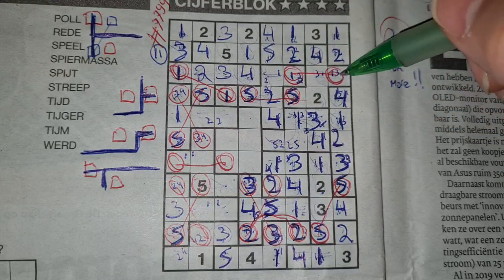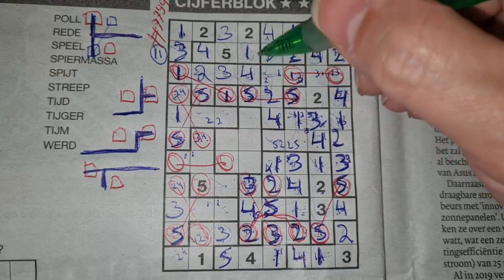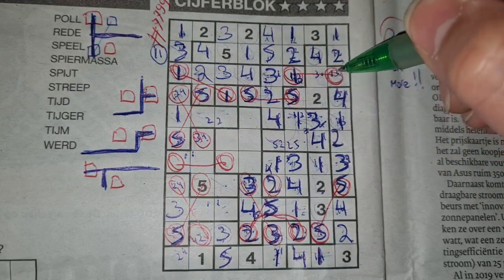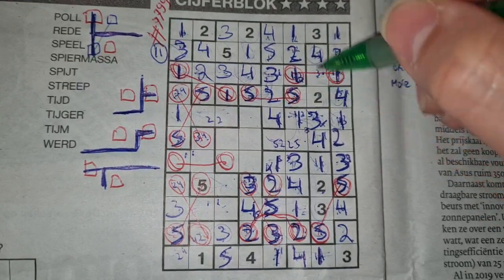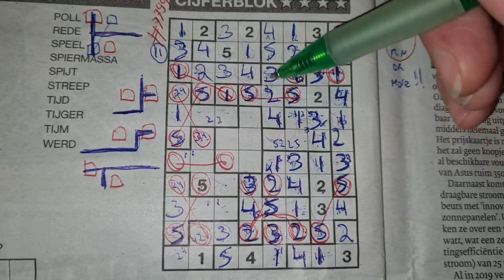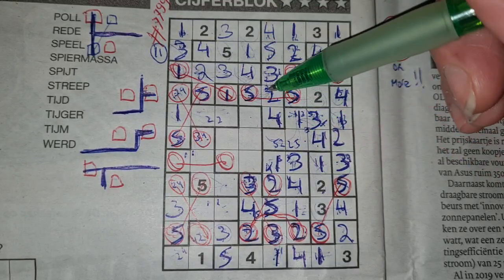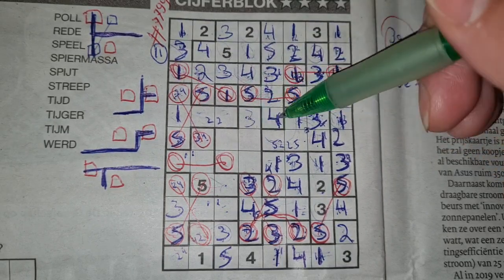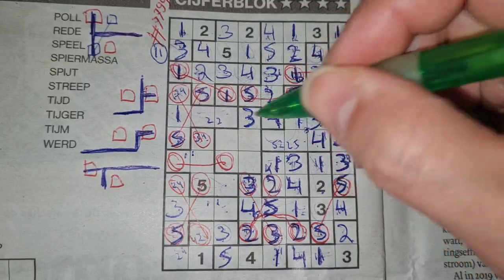1 and a 3 here, so 1 and a 3. We have a 1 there, so this box should be a 3. That box should be a 1. It is connected with that box, so 1. 1 box left in this area for number 3. I think this box should be 3, because it can be 1, can be 2, should be 3, can be 4, can be 5. Yes, definitely 3.